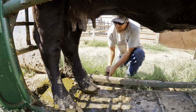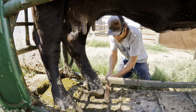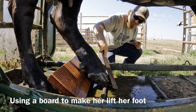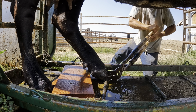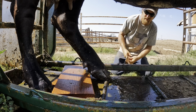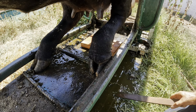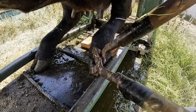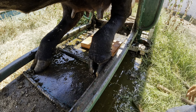That might have been enough right there. Better now. Well, your toes aren't touching anymore, so we probably did some good here. I wish that I could get a little more right there, but I don't think I can. I think my cutters will get in there. Well, maybe. Oh yeah, actually that looks a lot better. Well, to me, that looks a lot better. Her toes are no longer growing into each other.